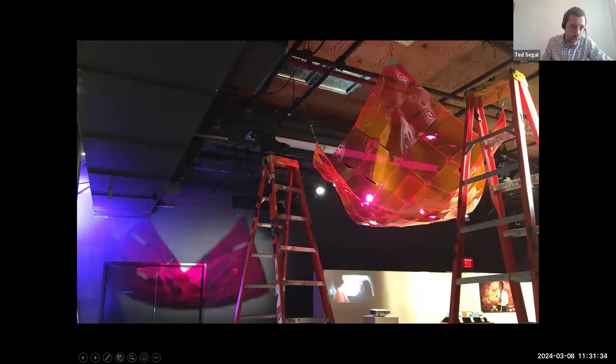And you can see we were able to get the structure installed. We actually just installed one in the hanging position as opposed to two inverted to allow people to get below it. And one of the things that was kind of neat here was they set the lighting to kind of project it onto the wall.